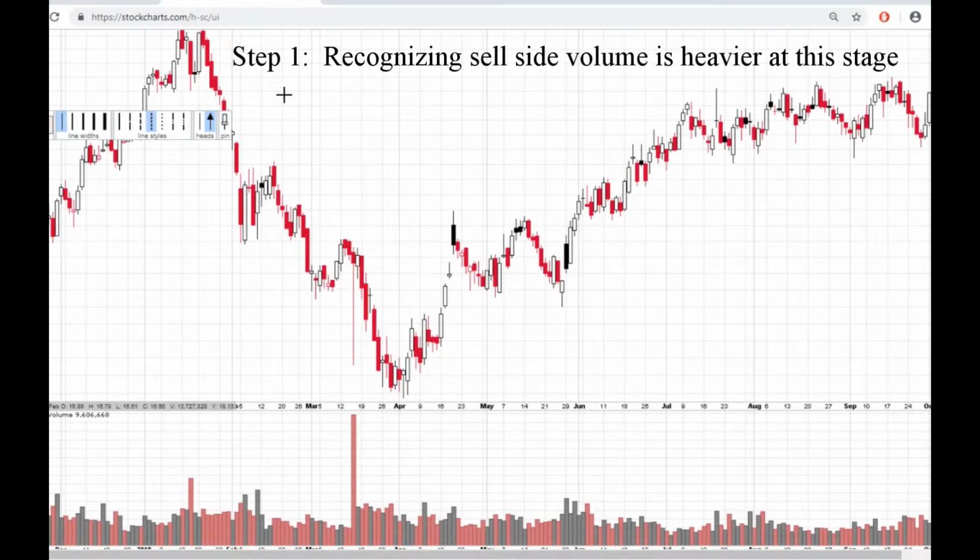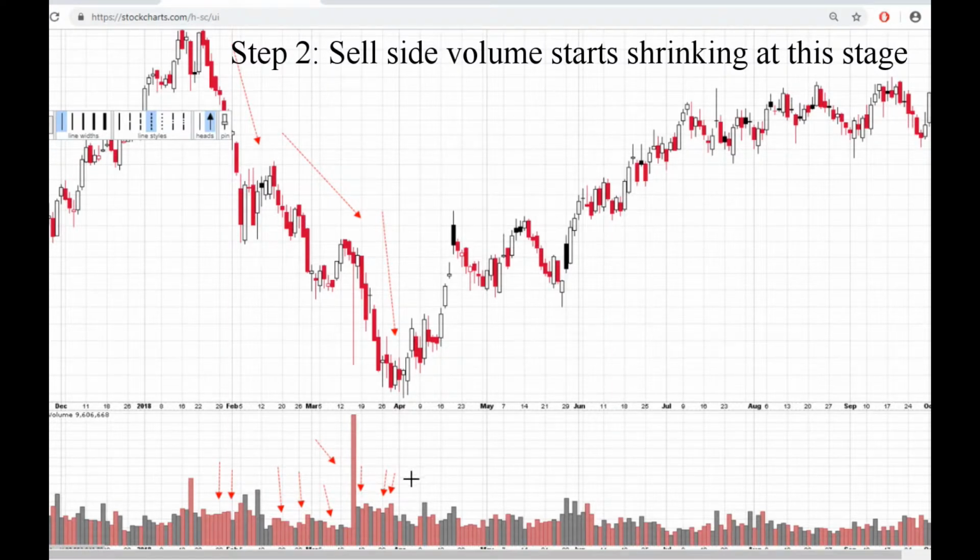Example number 2, same concept. The stock has been trending lower for quite some time now. Seeing a lot heavier sell side volume. So that's step number 1, recognizing the sell-off volume is heavier at this stage. Step number 2, you want to start recognizing the sell-off volume starts shrinking, starts drying up, especially relative to the buy side volume, which is a lot heavier now.